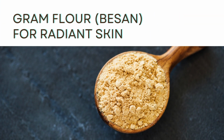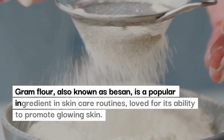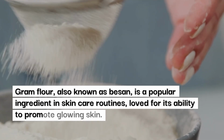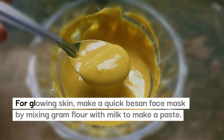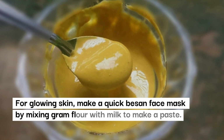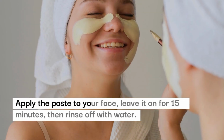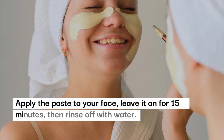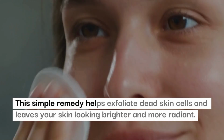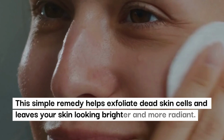Gram flour for radiant skin. Gram flour, also known as besan, is a popular ingredient in skincare routines, loved for its ability to promote glowing skin. For glowing skin, make a quick besan face mask by mixing gram flour with milk to make a paste. Apply the paste to your face, leave it on for 15 minutes, then rinse off with water. This simple remedy helps exfoliate dead skin cells and leaves your skin looking brighter and more radiant.